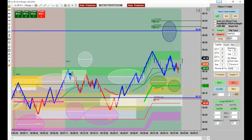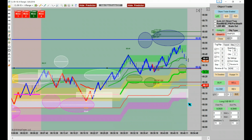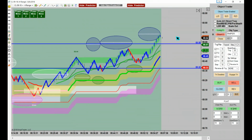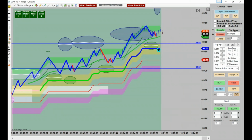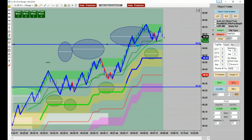Predictor was right on top of a swing, by the way. Too late. I couldn't move it. Everybody see where you'd be putting your stop, though? It wouldn't move this fast, obviously. I was going like 500 times. But see where your swing is? That's where your stop would be.